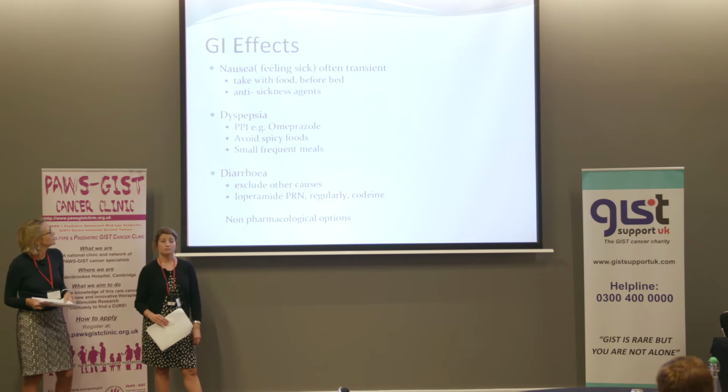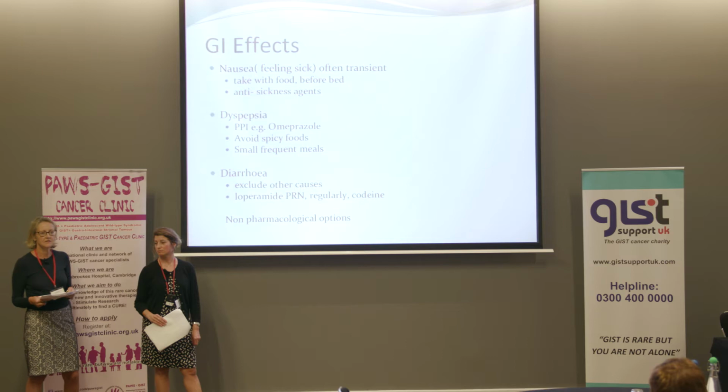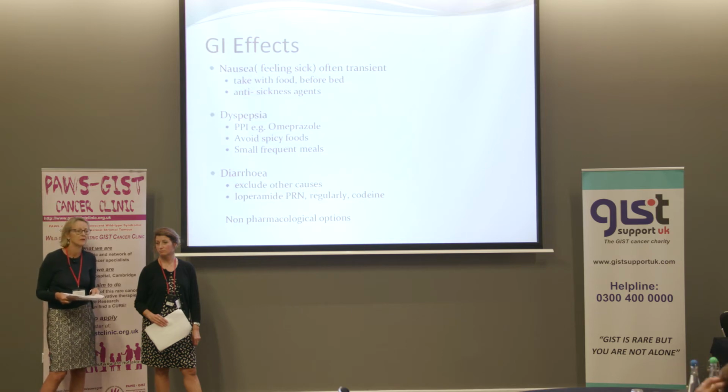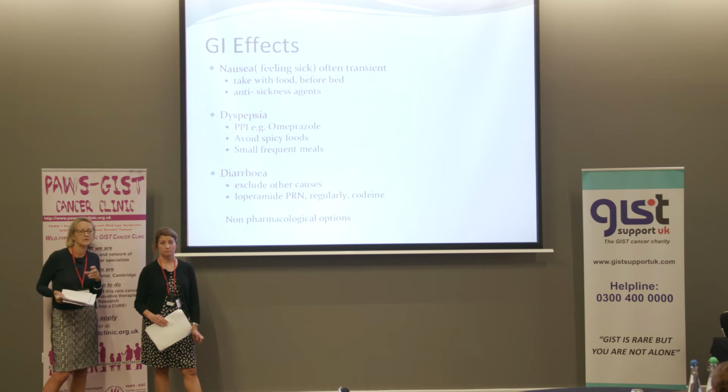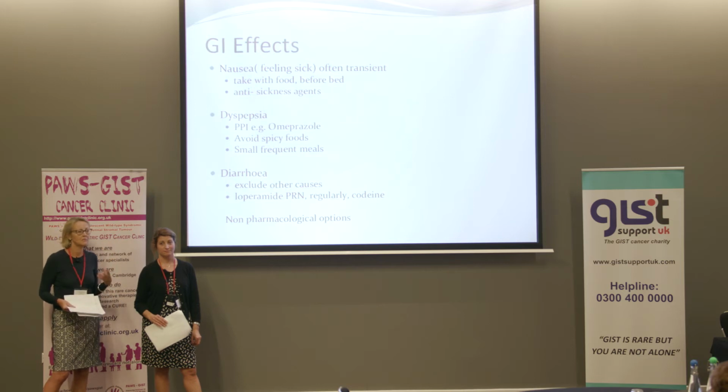Dyspepsia, probably slightly less common. So that's indigestion, acid reflux, those kinds of symptoms. Again, it's often around diet and food, managing it in that way. These drugs called PPIs, which switch off the acid in your stomach, can be very useful and they're generally well tolerated. A common one is omeprazole. Again, it's about diet, small frequent meals and avoiding spicy foods, alcohol, things that are likely to irritate the stomach.